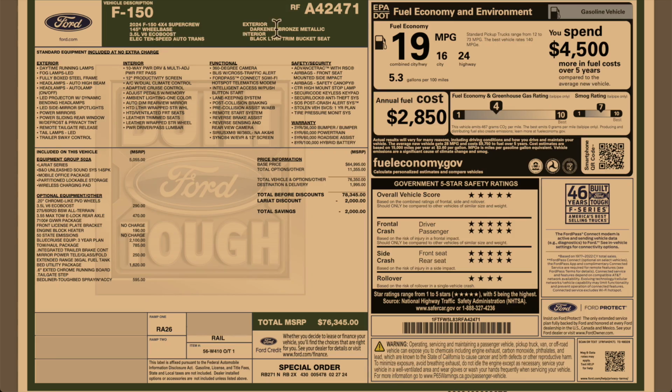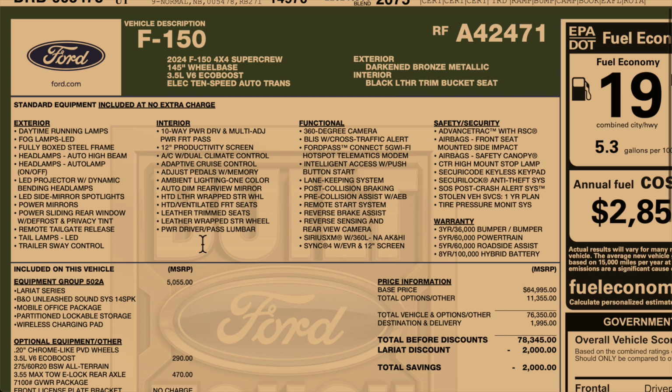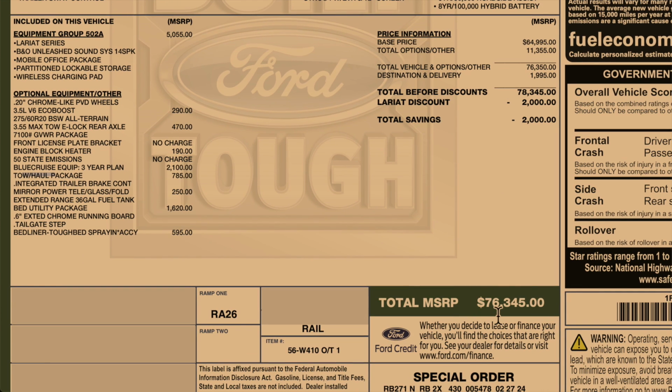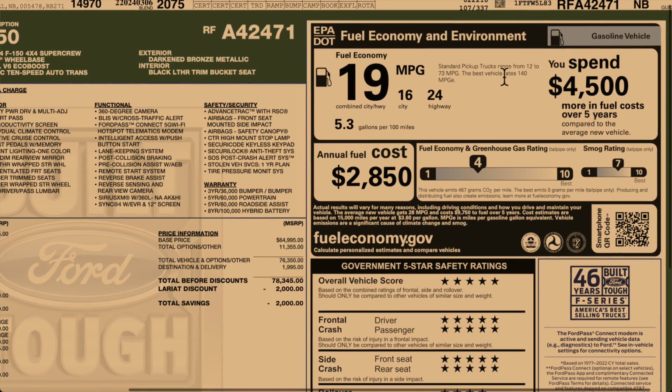At the very top are all the specs and colors. And be sure to pause it for the standard equipment. It's a short listing here. And down below is your option. So this does have the 502A equipment group. And here are all the other options. Notable ones are going to be the Max Tow with the locker, EcoBoost online shows $90 upcharge, but here's $290, engine block heater, and then this one does have the Blue Cruise. Tow haul package is right there. And then this one has that bed utility too. Destination is $1995 with a total price of $76,345. And here are your fuel economy numbers on the side here.